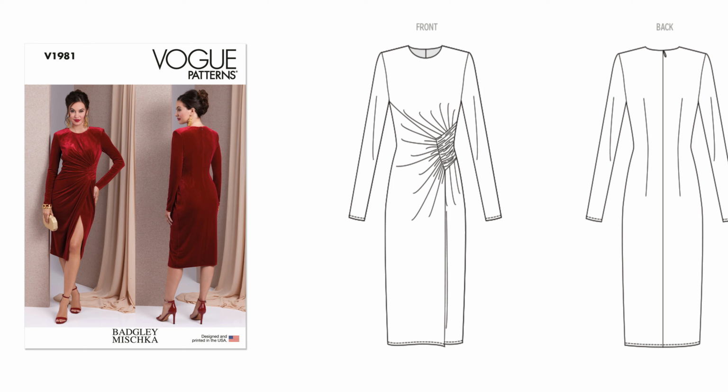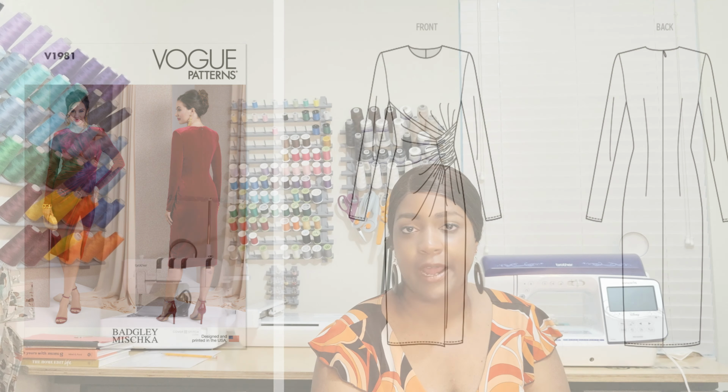So the first pattern, all of these are Vogue, so I'm not going to say Vogue. We're going to go ahead and get into 1981. This pattern is a knit dress pattern. It's a close-fitting, partially lined dress. It has the ruched detail, concealed side front slit, long sleeves, covered shoulder pads, which are optional, of course, invisible back zipper, back dart, and stitched hem. Now, this is an advanced pattern, so you guys already know. And what type of fabric would you need to use for this? Knit, okay? I'm not going to go through every single knit that you need, but you're going to need some form of knit. In terms of sizing, there are two pattern sizes. You have 6 to 14 and 16 to 24 on this pattern.